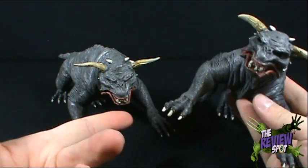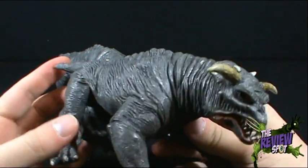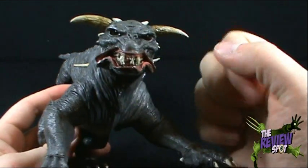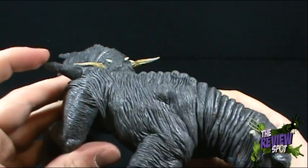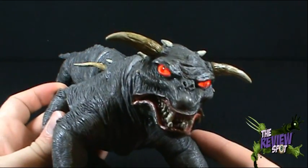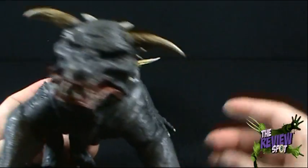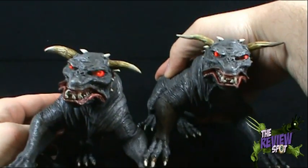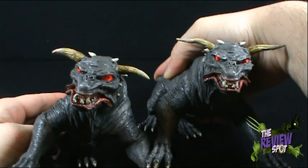Also, as with the Vince Clortho, the light up on the Zuul also still works. Yes! We'll press the button on the back here. You just have to press the tail down, actually, and you got yourselves a very satisfying light up eye feature. Between the two, you get these guys going in the dark. Let me tell you, they look pretty cool indeed.